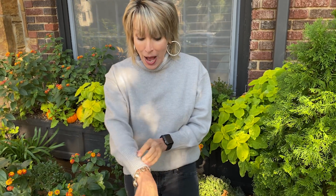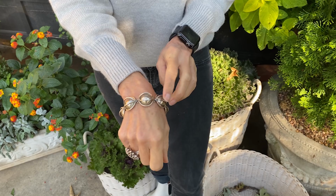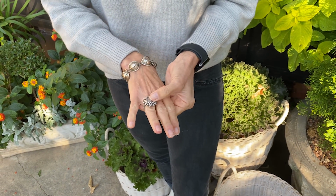My sweater, I got two of these actually because I really love it, and I believe it comes from World Market. I got one in black and I got one in this gray color. If it's not World Market, it may come from H&M. A lot of the sweaters in my wardrobe have finally just pilled up and bit the dust, so I replenished some of them this year. My bracelet is really kind of fun. This belonged to my mother-in-law, Susie, and I like to wear her jewelry. It makes me think of her.